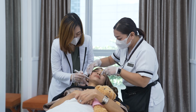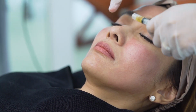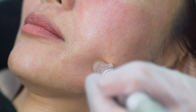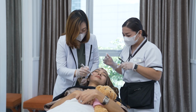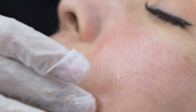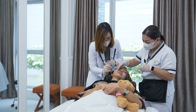PRP, or what we call platelet-rich plasma, does a lot of benefits for our skin. It does cell repair, it also helps address your pores. At the same time, if you have pigmentations, it also addresses that. So it does a lot of things. And vampire facial, you can do it at least once a month, just to really help repair your whole skin and for total facial rejuvenation.